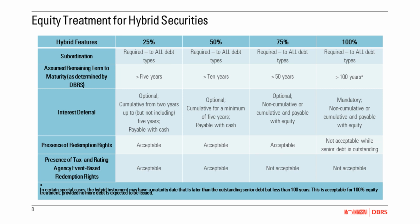The table on this slide summarizes the primary characteristics used by DBRS Morningstar to assign equity treatment to hybrid securities. As you can tell from this chart, no equity treatment will be assigned if the hybrid security is not subordinated to senior unsecured debt. No equity treatment will be assigned if the assumed remaining term to maturity, as determined by DBRS Morningstar, is less than 5 years. And no equity treatment will be assigned if there is no ability for the issuer to defer hybrid security interest payments for at least 2 years.